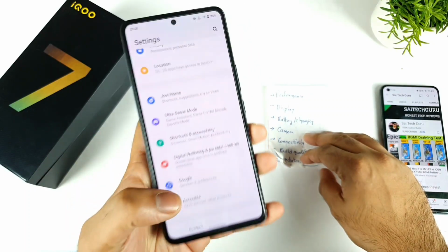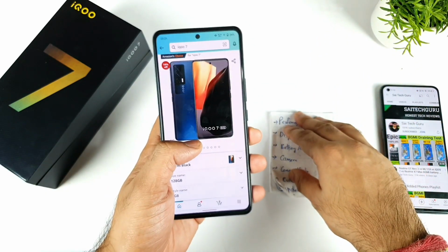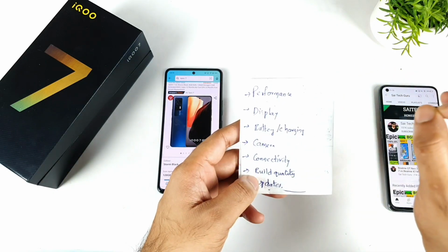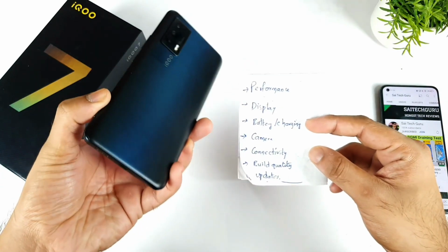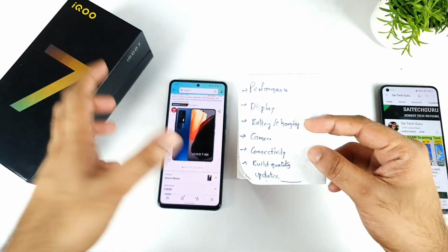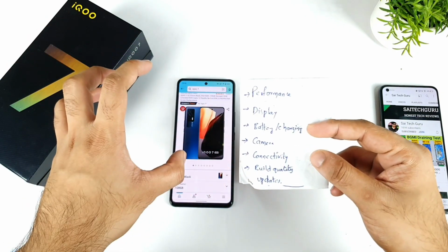But overall, for 27,000 rupees, is it worth buying this iQOO 7 device? I can say for a few things it's worth it. One, in performance, you won't be disappointed. Two, in the camera. In these two things you will not be disappointed in the iQOO 7 device. Yes, I will definitely say that. But for the rest of the things, it depends upon the user. I cannot say 100%, but these two things I can definitely say 100%.